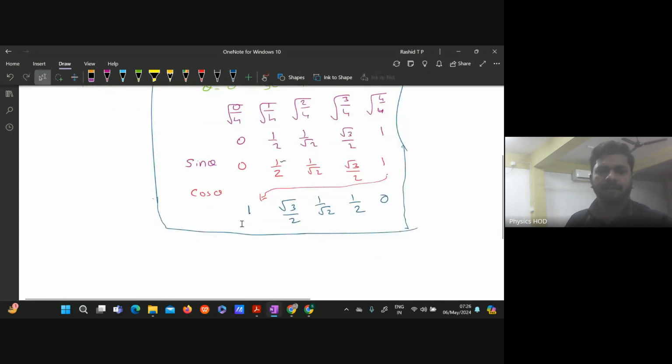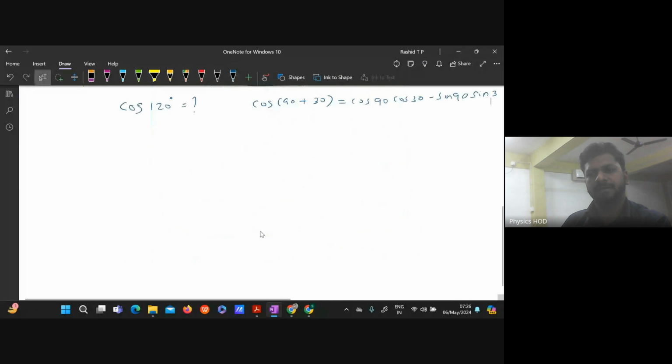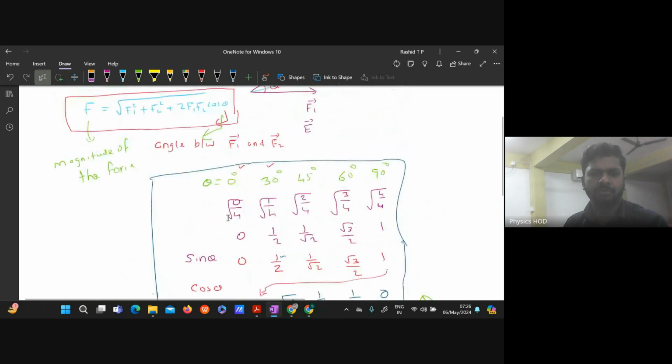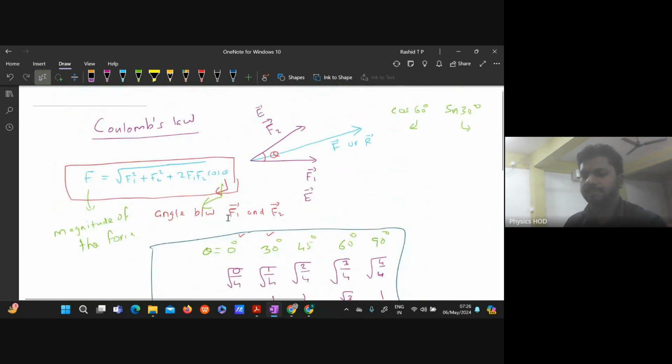And some other information like cos 120. We have to write it as cos of 90 plus 30. That is cos A cos B minus sine A sine B. Like this, information also we need to remember. Straight away one cannot find cos 120, but you can write cos 120 in this fashion, and from this table you can substitute the values in this way. We have to use this identity in our calculations.